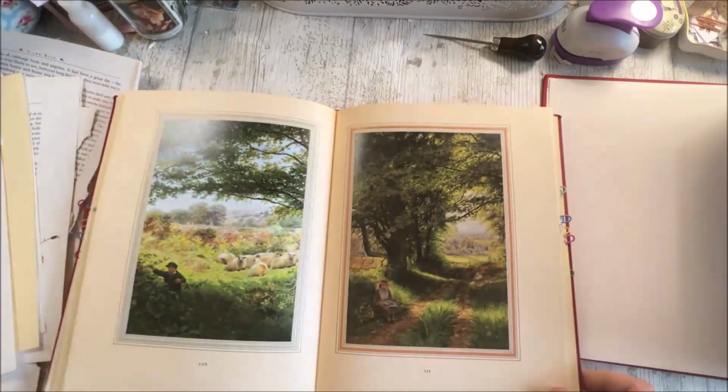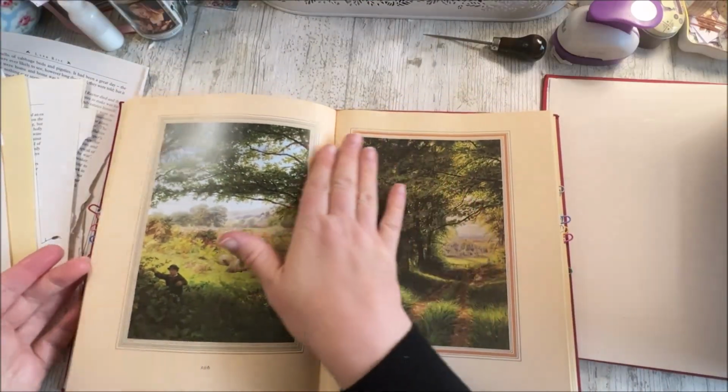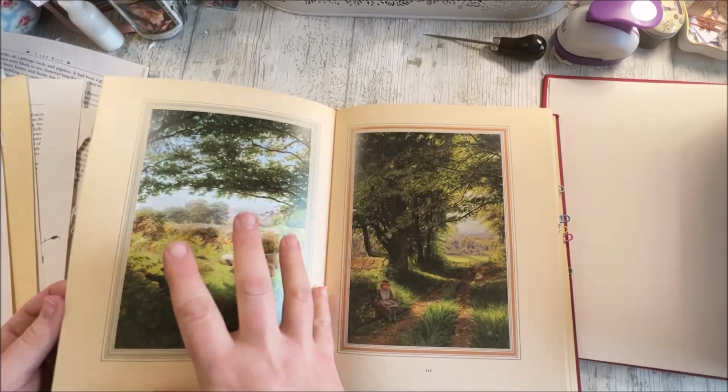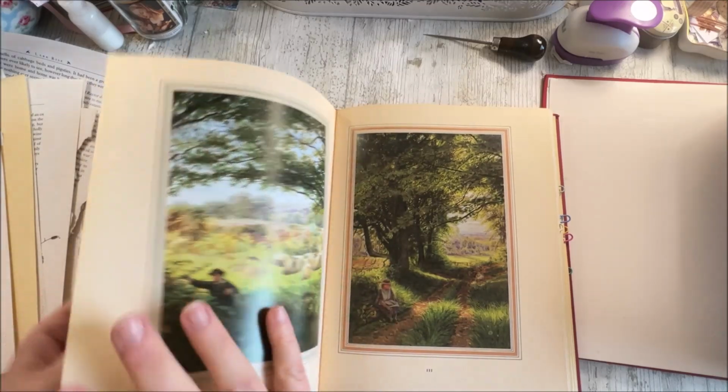So I'm not particularly interested in the story, but by making an altered book out of it, we can protect it, and I can reuse these lovely book plates that are in here.